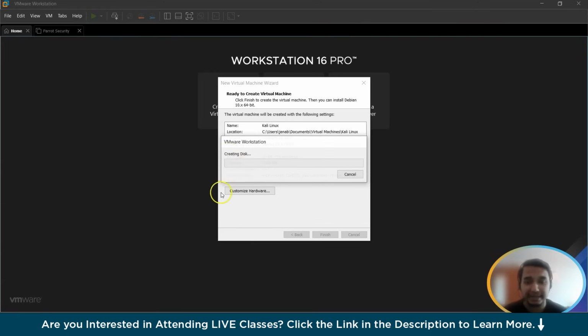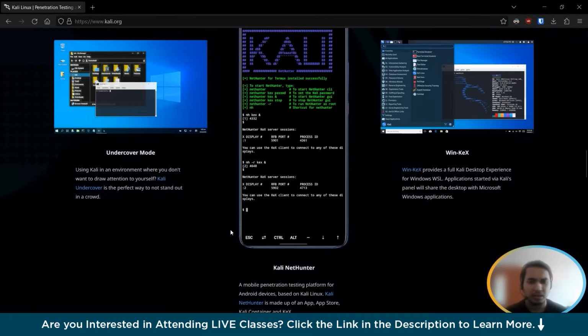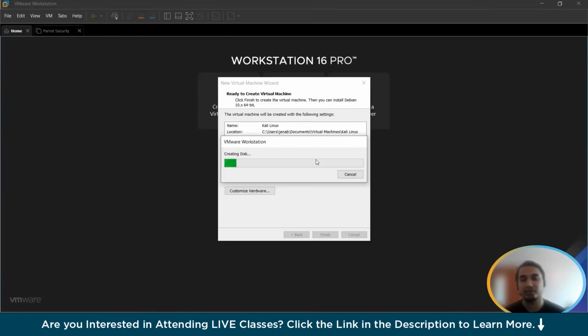There is also Kali NetHunter, which is a mobile penetration testing platform. It is available only on Android. You can use it to perform small tasks. Obviously, you can't perform everything that you can on the Kali Linux desktop environment, but a lot of things can be performed, like basic network scanning and some amount of sniffing and brute-forcing tools. All those things can be performed on NetHunter directly, but that is a video for another day. So we'll just wait till the disk is created and then we'll move forward with the process.